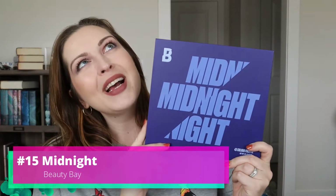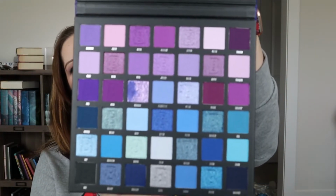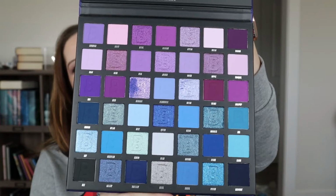Ooh, this one. There is nothing wrong with this palette. This is Beauty Bay's Midnight palette. There's nothing wrong with it at all. I should have known better than to buy a palette of this size because I just honestly feel incredibly overwhelmed every time I open it.